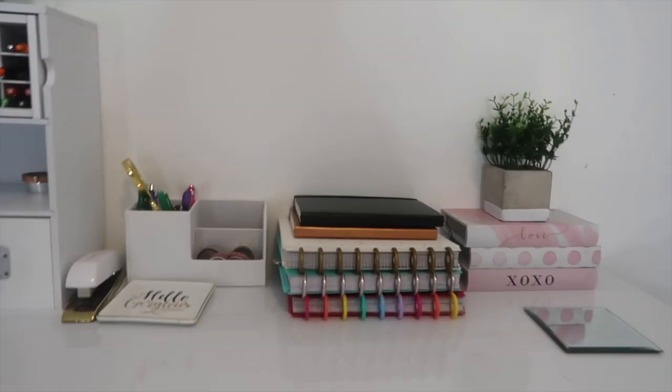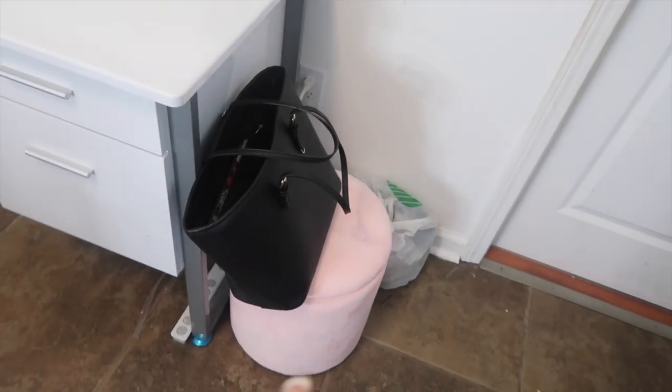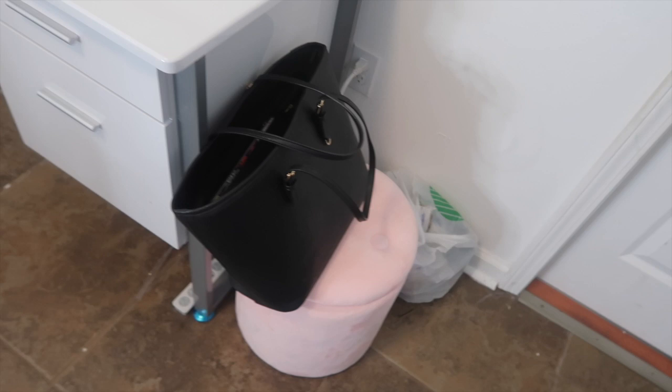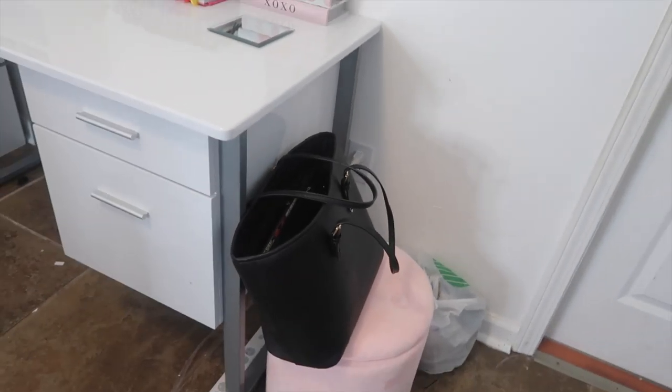Okay, so this is my desk. I don't think I've shown this for a while, but this is usually what's in all of my pictures, my calendar there, and my desk. And my purse lives on this little pink ottoman that I purchased from Hobby Lobby, and I usually just plop down my purse on here whenever I'm in here.